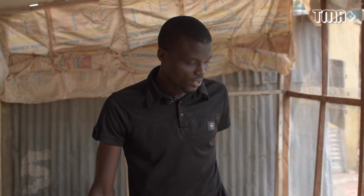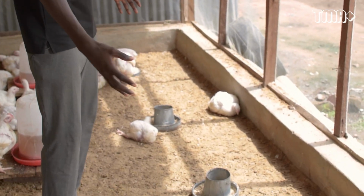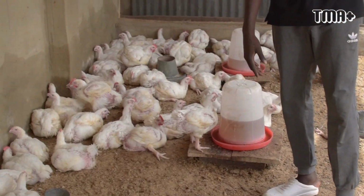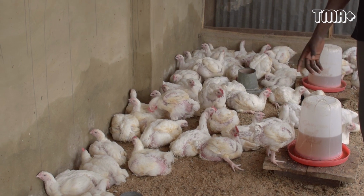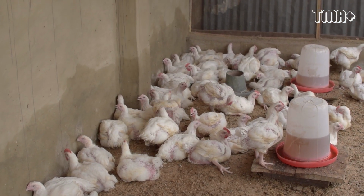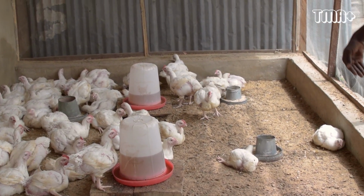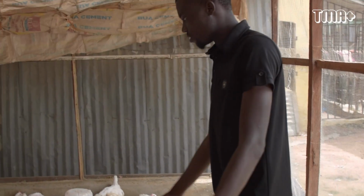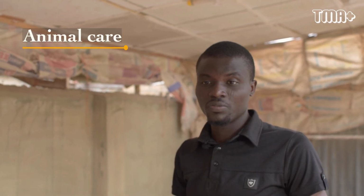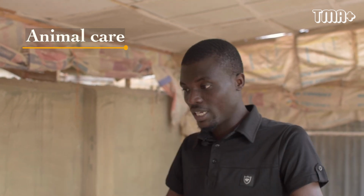You can see this place is where the sun rays have reflected, and most of them have moved to one side, trying to avoid the direct sunlight. If the sun was more than this, then you won't even see any one of them here. That's why in the afternoon, if we were to give them feed, we don't give feed here, we just give them around this place.